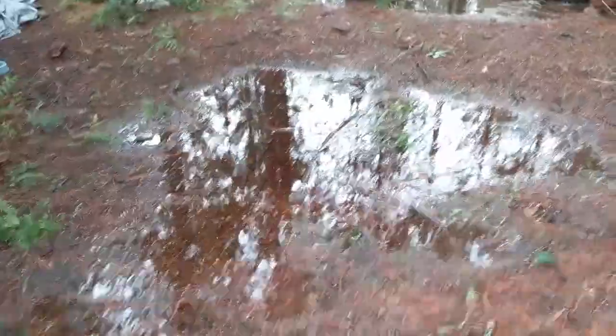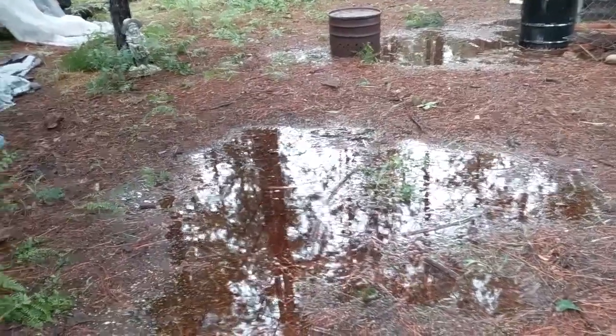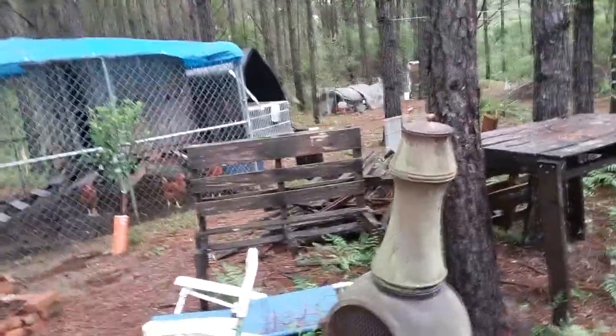Good morning, everyone. Just wanted to bring you a little bit of an update here. We're dealing with the very end of subtropical storm Alberto. And as you can see, it's a mess here, an absolute mess. We've got water everywhere. My chicken coops are semi-flooded.